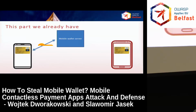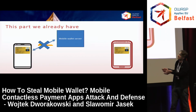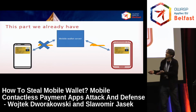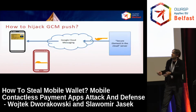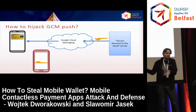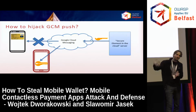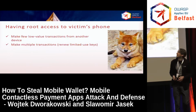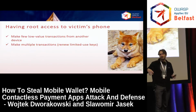Yeah, but having cloned the original application, I am already able to talk to the mobile wallet server exactly like the original user. So the server cannot tell the difference between the attacker and the original user. So I can get this part. The other part, which is usually sent via Google Push, I could intercept on the original victim's phone, having still access to it, or I could try to reroute it to my phone, and I was able to get the push on my cloned device without any problems. I got the Google Push messages on the cloned device. So I could also make multiple transactions, and renew these temporary keys on my spoofed device.